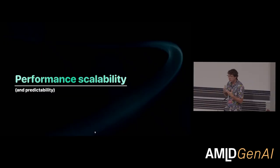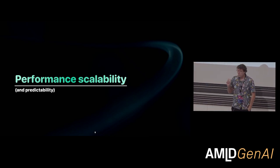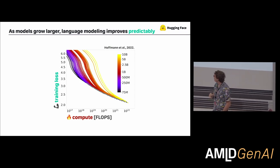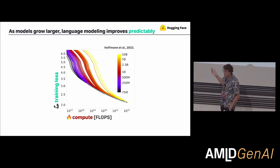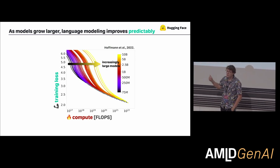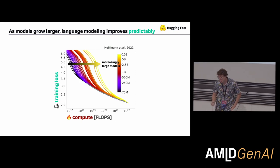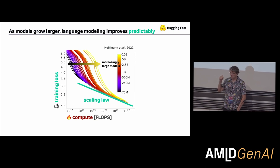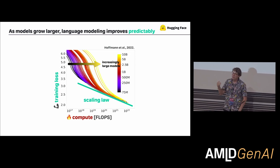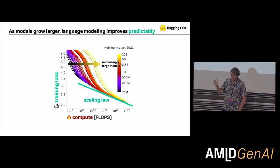The first one I'm going to talk about is performance scalability, and predictability as well, because this is also a quite important point. Probably you have seen these sorts of plots. This is the idea of scaling laws. As you make your models increasingly large, or rather as you spend increasingly more compute on the model, and that compute you can put into making the model larger or training for longer, performance follows scaling laws. What this means is that upstream language modeling performance improves in a predictable way as you increase compute. This is very powerful.